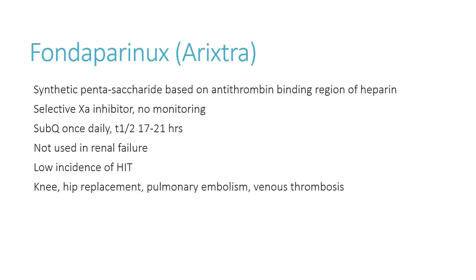Okay, so moving on, the next drug we have here is going to be fondaparinux or Arixtra. This one is even a shorter molecule than a low molecular weight heparin like enoxaparin is. And the nice thing about this one is it actually has only factor 10A inhibition. So it actually has no activity against 2, just going to be affecting 10A. Okay, so this would be a direct 10A inhibitor.